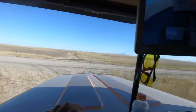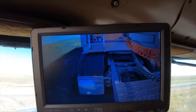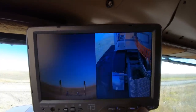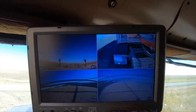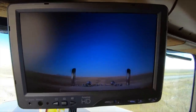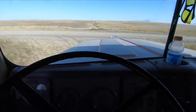Everything's good to go. Oh, egg cam. Let's see, egg cam. I need coal cam. Let's see, there's fifth wheel plate cam, rear grain trailer cam, front grain trailer cam. Split view, split view. Yeah, there we go. Coal cam. That's what I want. It's go time.